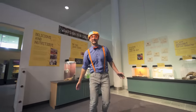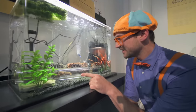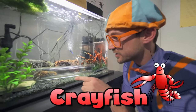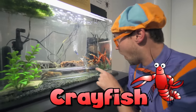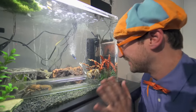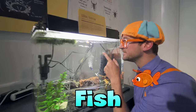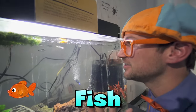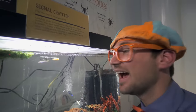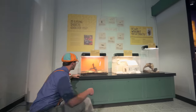Ooh, now we're in the living things exhibit. Oh, look. Hey, look at what it is. It's a crayfish. Do you see it right there? Oh, here's one right here. Hey, how are you? Ooh, and up top there's some fish. Hey, fish. Are you just swimming around? Yeah, they are.